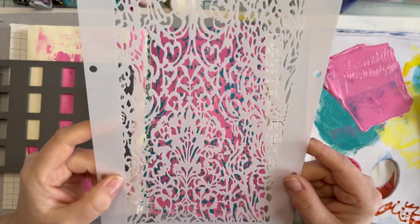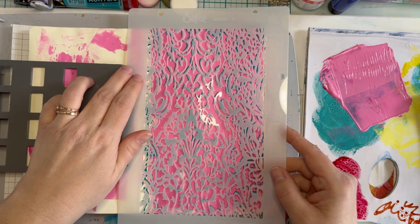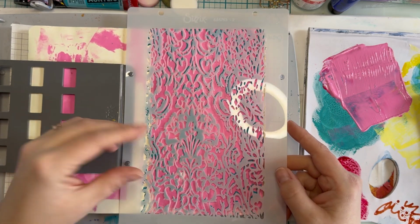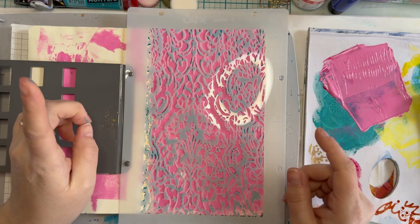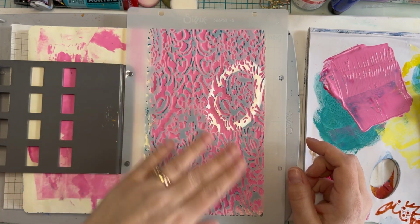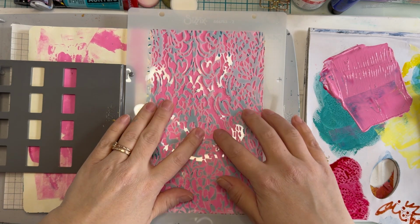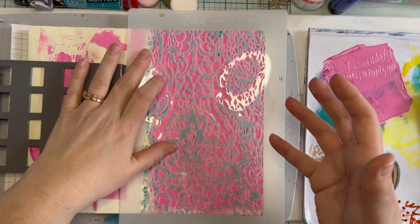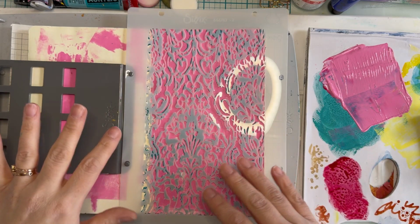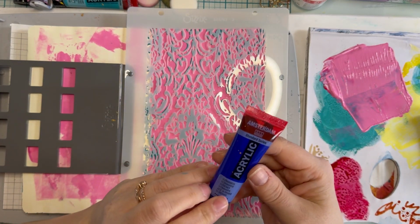So then I'm going to use this stencil, and this is also from the Ornate set. This is number 2. The other one was number 3, if you're following along there. And also it's nice to use the stamp positioner, especially for layering stencils like this, because now I know this is going to be placed exactly where it needs to be to make sure that the stencil layering is correct.